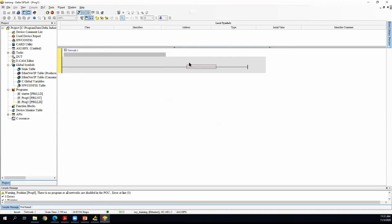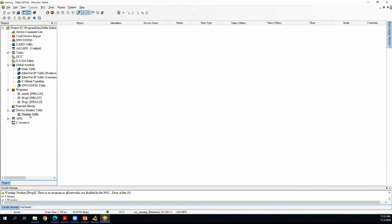So here is the area where we write our own code, but there is also the monitor table, which is quite handy to check the memory area that we talked about. So here what I did: right click, new, and double click to monitor table. Wait a second, it's not open. Ah, sorry, it is open, but here, yeah, okay.